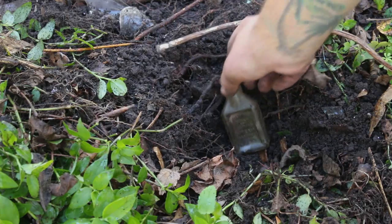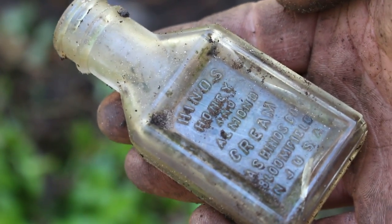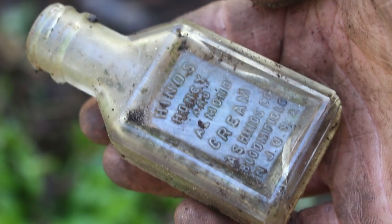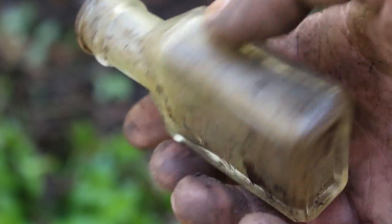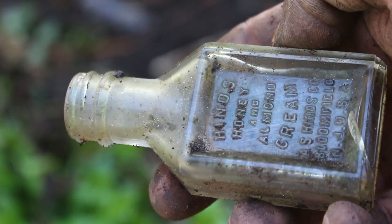Under the surface, Heinz, honey, and almond cream. As Heinz Company, Bloomfield, New Jersey, USA. It's a screw top, but I ain't never seen one like that before. Heinz, honey, and almond cream.